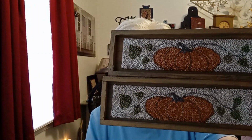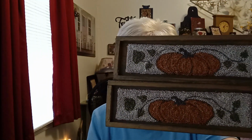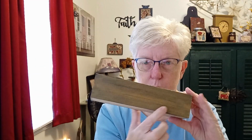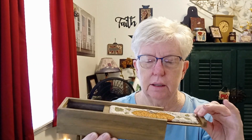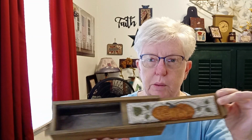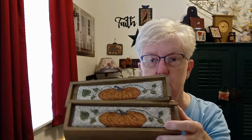Anyway, I changed the color on this one. I did the background with P4. It's all Valdani threads. And this is like a prim orange over black and distressed. So this comes off. You can put any of your supplies in it. And I posted these on Etsy maybe like 45 minutes ago, and one is sold already. So I have 1 left. They are $35 each.